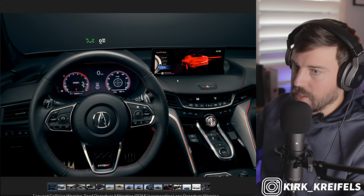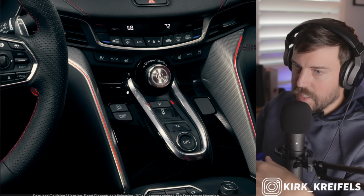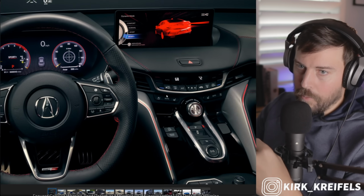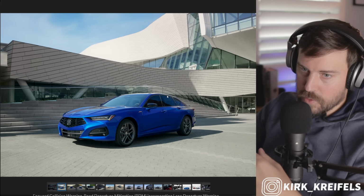I appreciate that. I mean, the old screen was 10 inches. This one is 12 inches. And we still, what do you guys think? Are you still okay with the push button drive select? Yes, it's never been my favorite thing. It feels very Honda-ish to me. And yeah, anyways, we're going to keep moving.